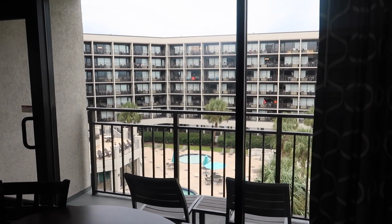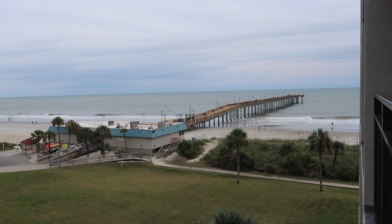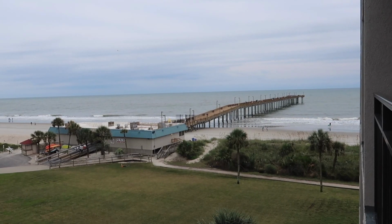So, the Hilton Doubletree Resort in Myrtle Beach. Oceanfront, right in front of the Springmaid Pier.